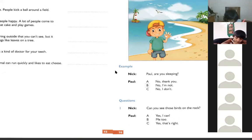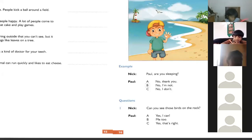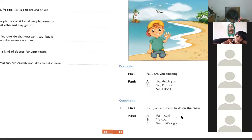Excuse me teacher. Yes. No need to write anything. Nick and Paul, no need to write those. Put number 1, write Can you see those birds on the rock, and write the answer. That's all. Yes, you can put the question mark and write the answer in front of it. Okay.